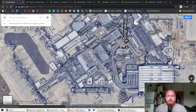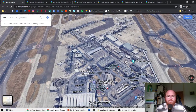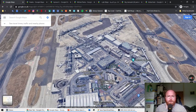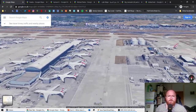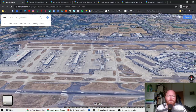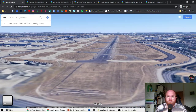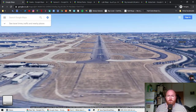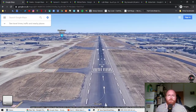It's the biggest airport in London, and it's going to be where we catch our plane to go to a city called Jeddah, which is on the way to Mecca. And as you can see, there are lots of huge planes waiting here to take off. So we're going to board one of those. We're going to get on. We're going to line up on the runway. And then we're going to take off. There we go, we've taken off.